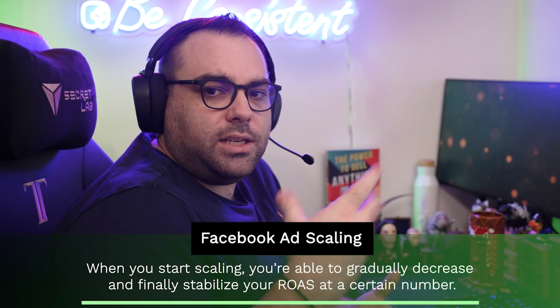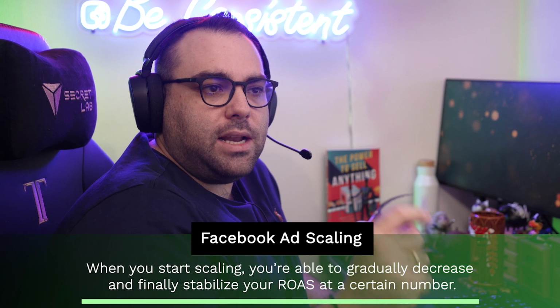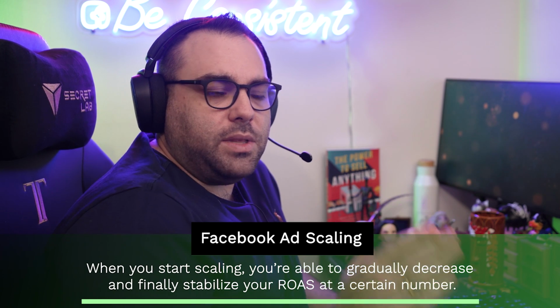Last note, when you are having accounts that are having big ROAS like 10, 15 ROAS and stuff like that, the fluctuation between the days is going to be completely different. You might see one day with 12, one day with 20, one day with 13, one day with 70. So as soon as you're starting to scale, then you're going lower to the ROAS and you're able to stabilize in a number like 6, 7, 8, something like that.